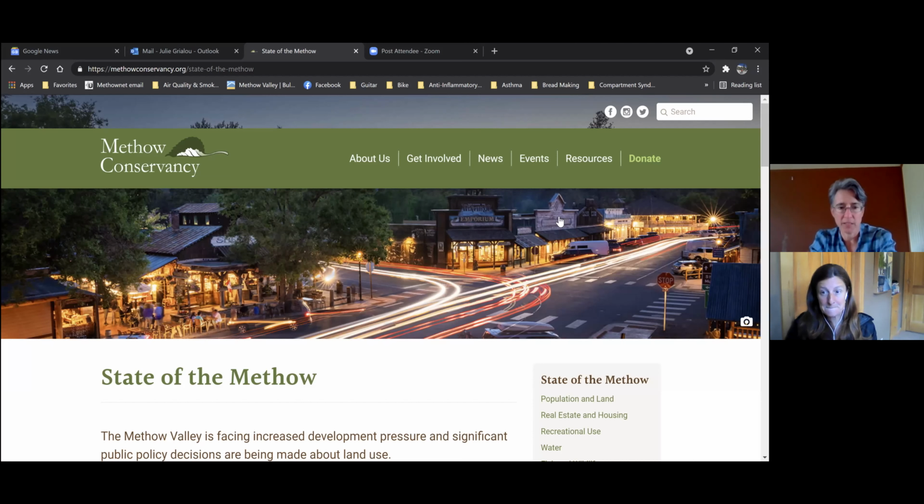The bulk of the information is on land use and residential development and human population patterns over the past 15 years. And then we also provided some summary information on other indicators of basically ecosystem health and health of the Methow. So some information on water, fish and wildlife, socioeconomic indicators.